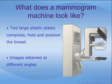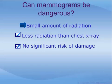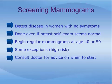The mammography machine is a device with 2 large plastic plates that compress, hold, and position the breast so that X-ray images can be obtained at different angles. Like all X-rays, mammograms do expose you to some radiation, though only a small amount. Mammography uses less radiation than a standard chest X-ray, and there is no significant risk of radiation damage to the breast. There are 2 types of mammograms: screening mammograms and diagnostic mammograms.